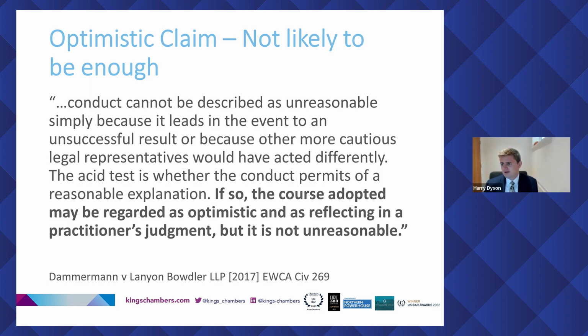The quote there is from the case of Dammermann, and it reads, "Conduct cannot be described as unreasonable simply because it leads in the event to an unsuccessful result, or because other more cautious legal representatives would have acted differently." So we have it there. It may well be the case that you looked at things and said, it's the classic thing to say, oh, well, if this was my client, I'd have told them not to issue. We all say that when we're defending more speculative claims, but that in and of itself is not enough to convince a judge they've been unreasonable.